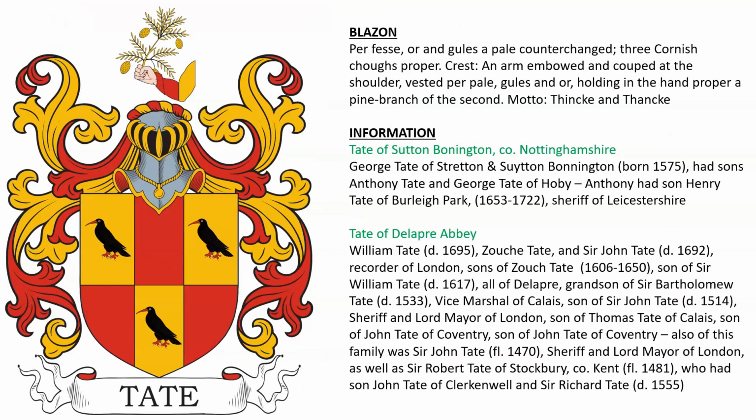Next we have per fesse or in gules, a pale counterchange, 3 Cornish choughs proper, crest, an arm embowed and cooped at the shoulder, vested per pale gules and or, holding in the hand a pine branch proper the second. This was for the Tates of Sutton Bonington in Nottinghamshire.